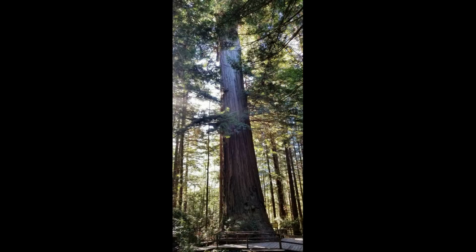I love the Trees of Mystery. It's a very cheap admission. You get a lot of bang for your buck. There's so much to see here. You learn a lot about the redwoods, and many of the trees here have been featured on television shows such as Ripley's Believe It or Not. And you get a free tram ride up to the top, and then you just make great friends here.